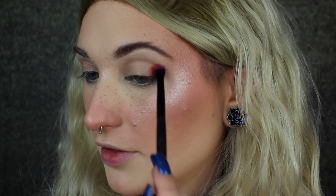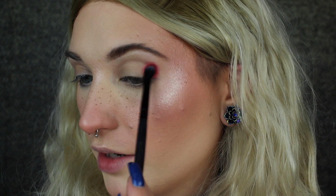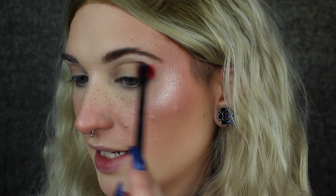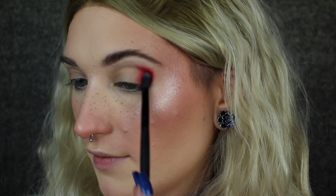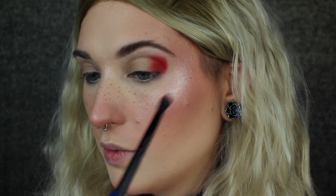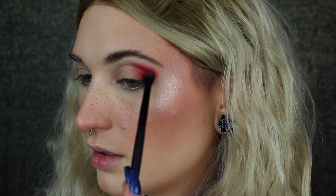So I'm just gonna build this shade up in the outer corner and then run it through the crease. I don't know what I want to do. I think I just want a very red, smoky outer corner with Suburbia blended all throughout the crease and across the lid. I'm not really sure. And then I'm going to have that blue on the lower lash line. I don't know what I'm going to do with Goldilocks just yet. I might do a winged liner with that shade. That could be really cute.